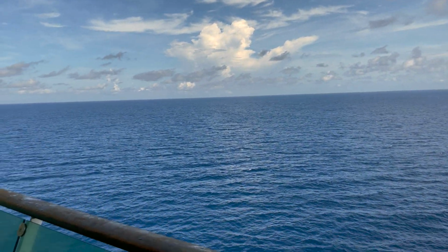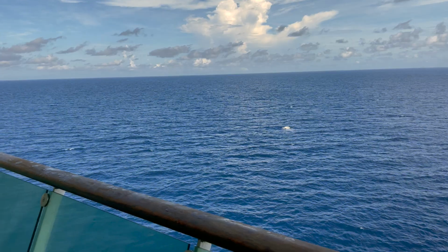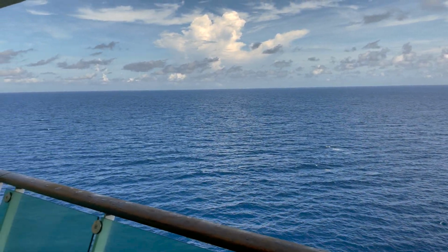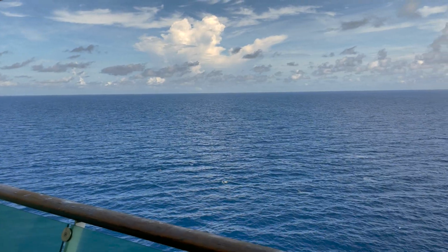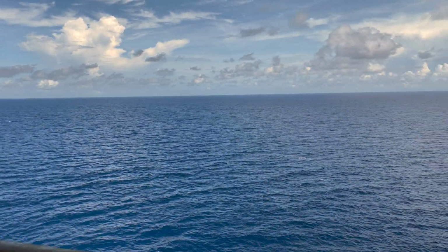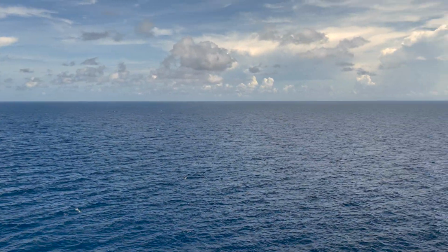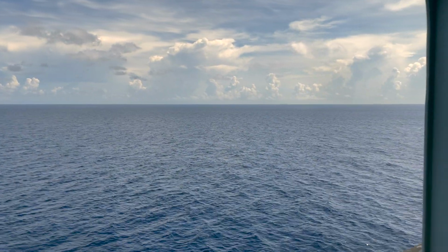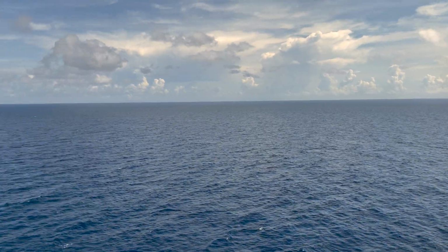And just look at that view. Absolutely beautiful weather on this crossing from the Bahamas over to Cozumel. Some clouds in that sky, but sunny weather, really warm, really beautiful.